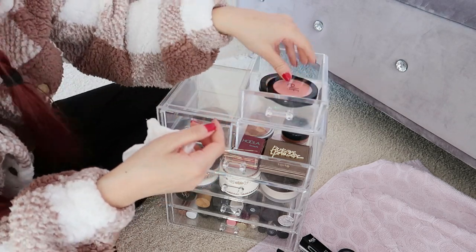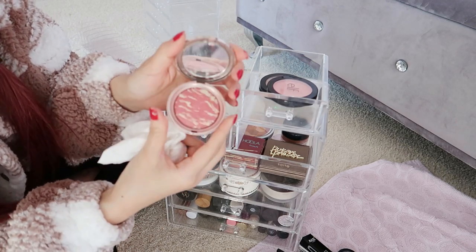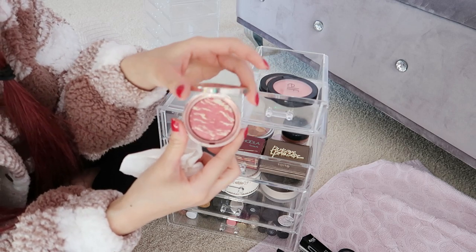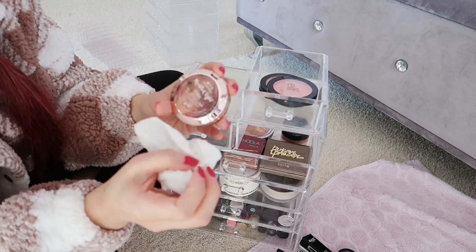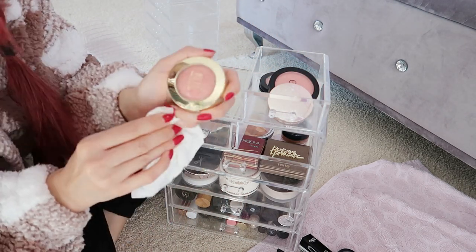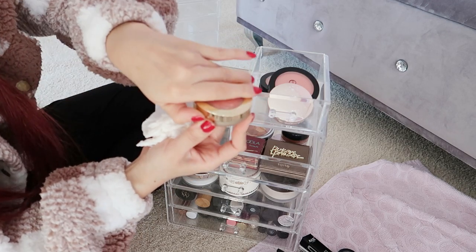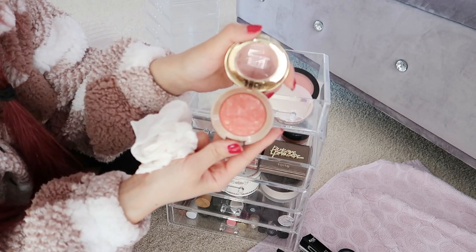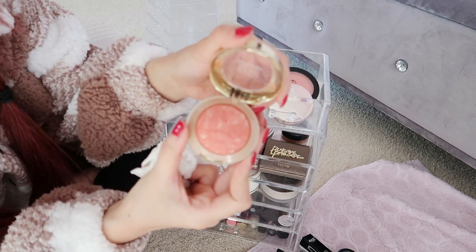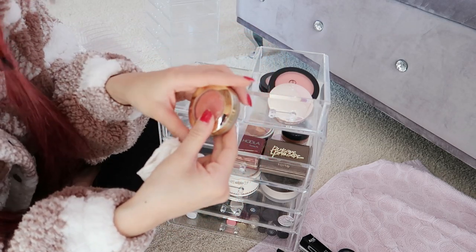So definitely love these. My favorite all-time blush, you guys already know, is by Ciate London. This is their one in Marble Light Dusk. So good, such a good bronzer. And I also have a classic here. I don't even know if they make this anymore, but this is the Milani Big Blush. And it's just so pretty. This blush is like a shimmer blush, so it goes on nice and shimmery.